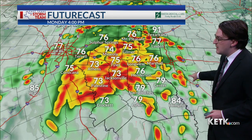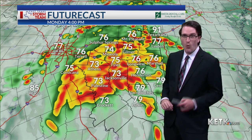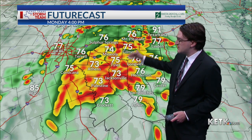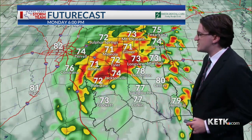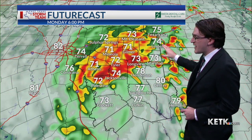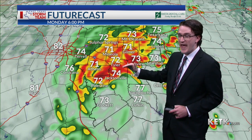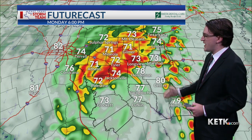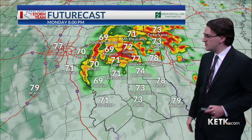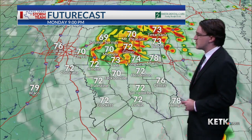You can see again more isolated activity through 4 p.m. But near the circulation, winds are picking up in, say, Tyler, Jacksonville, and Gilmer, and the rain is going to be quite heavy here at 4 o'clock this afternoon. And then by 6 p.m., the heavy rain continues along the Interstate 20 corridor. So this is going to be 1 to 2 inches an hour of rain for a couple of hours here, and that could dump a quick 4 to 8 inches of rain across the area, which can easily result in some flooding concerns.